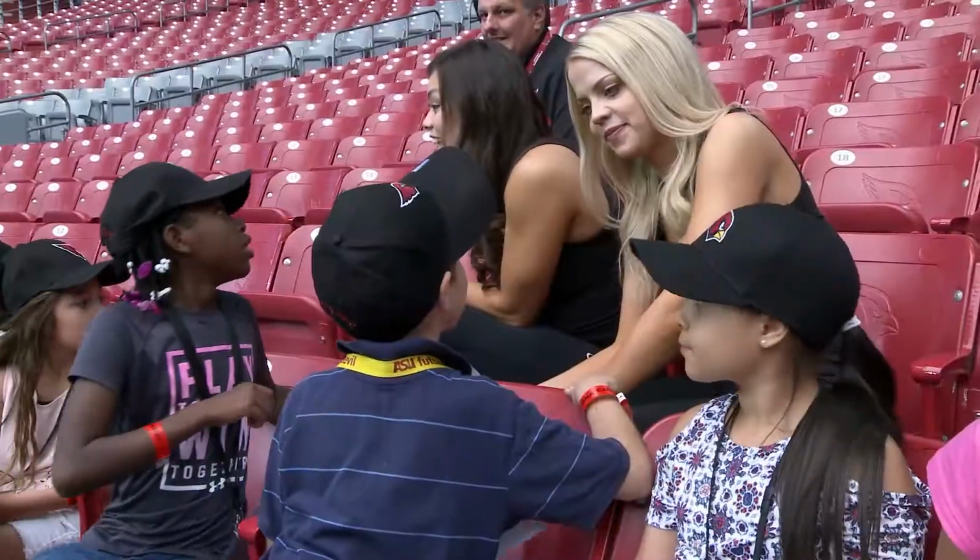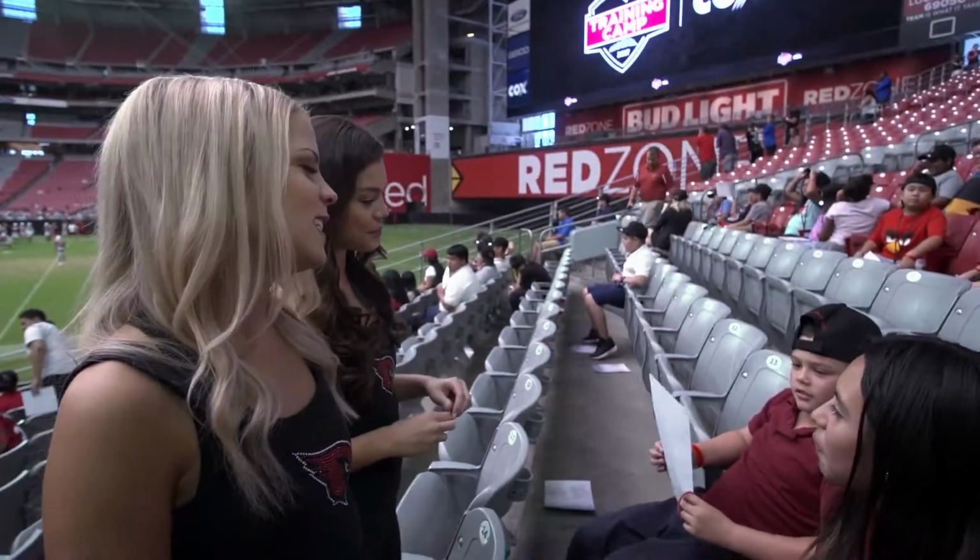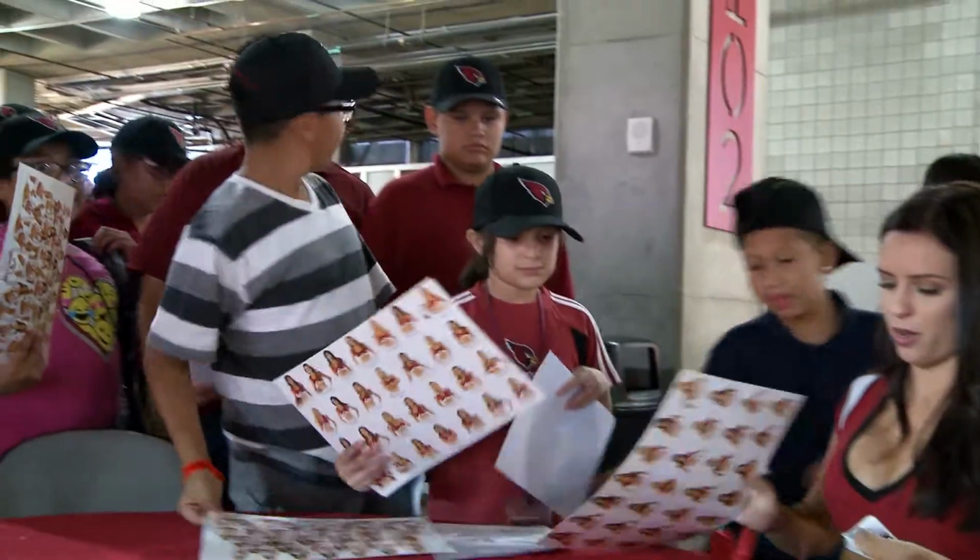You can make a difference for these kids. If a young kid is looking up to a football player like David Johnson, or if a young girl or young boy is looking up to a cheerleader, because to them football players and cheerleaders are someone they look up to, it gives you a unique platform to be on, just working within the organization.